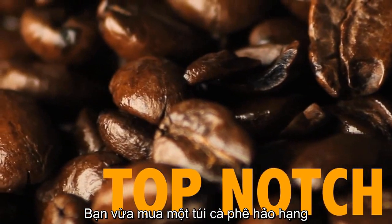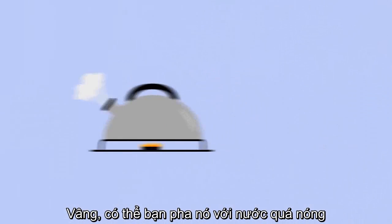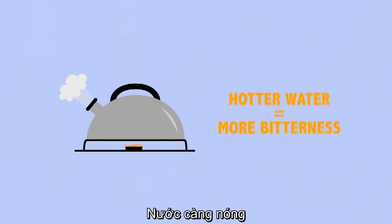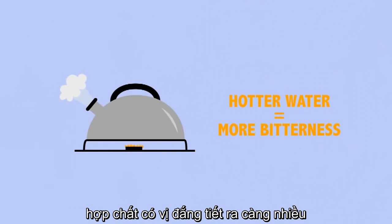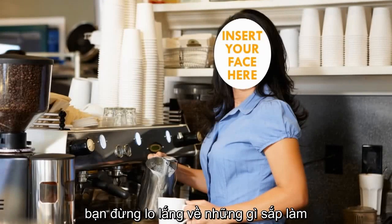You're buying the best roast in town, but no matter what you do, your coffee always ends up bitter. Well, chances are you're brewing with water that's way too hot. The hotter the water, the deeper the extraction from your beans, and the more bitter compounds end up in your brew. So we've got an excellent trick for you so you don't have to worry about becoming a barista to get it right.